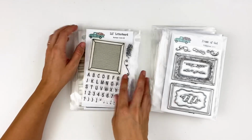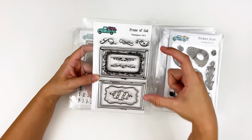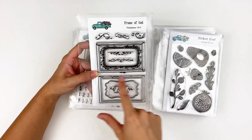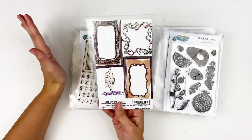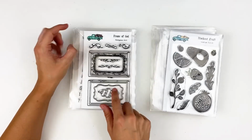So there's little letterboard. Frame of God, I just liked, again, just kind of giving myself some focus spots on the page to do journaling or highlight something, and so I could do that with these frames. They are a little more vintage than what I'm going for, but I think it will work as long as I stamp it nice and clean. So there is Frame of God.